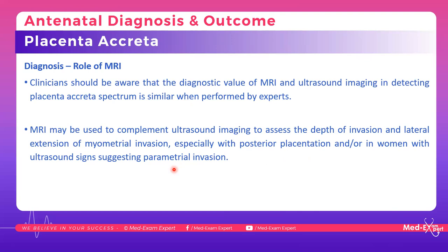But of course, it's not the main diagnostic modality. The ultrasound is the main diagnostic modality. But if the ultrasound picture is not good in defining the extensions of the placenta, we can use the MRI as a complementary method.